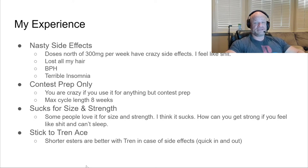I would only use it for contest prep. I mean, that's my two cents. I think that's the only time that it's beneficial, in the last 6 to 8 weeks of contest prep. I never got much strength out of Tren. I've tried it on bulking, or oh boy, size cycles, and I didn't get shit out of it. I got better results out of just straight Androlone for strength and size gains.